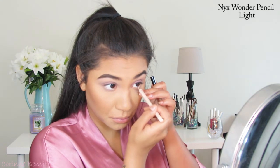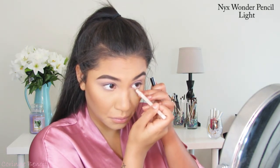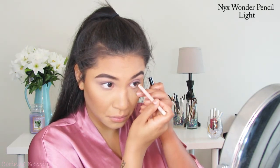So I'm taking the NYX Wonder Pencil, and there are 3 different shades. This is the color Light. All I'm doing with this is lining my waterline.